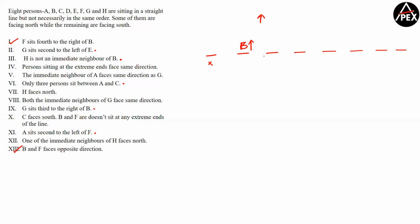Okay, then F sits fourth to the right of B. So 1, 2, 3, 4. F sits here. B and F face opposite direction. So B is facing in this direction, so F will be facing in this direction. Clear? Now, do we have any other clue including D? Yes. G sits third to the right of B. So I can also determine 1, 2, 3. So G will be sitting here. We do not know which direction G is facing.